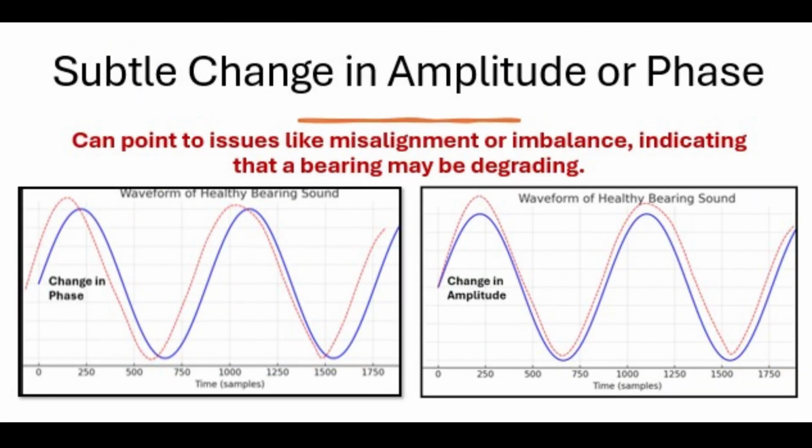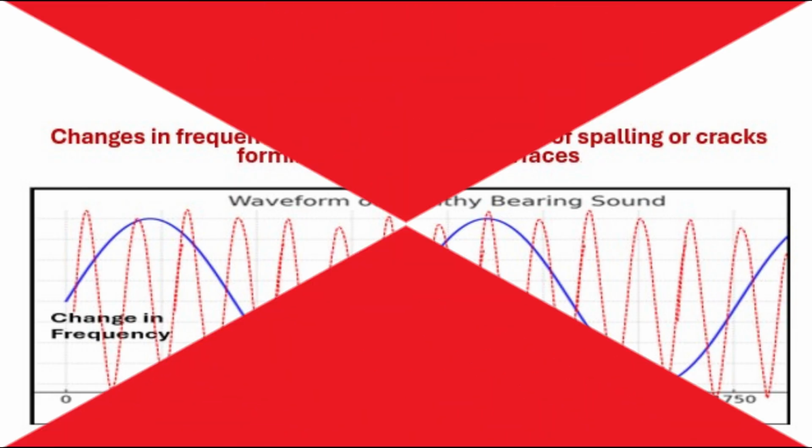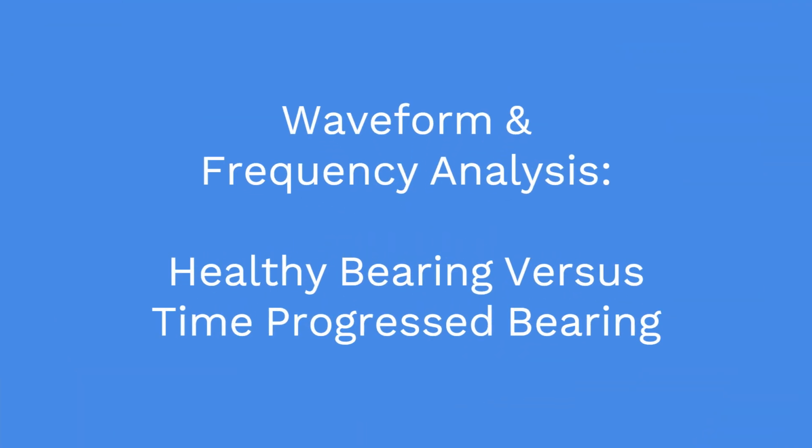Subtle shifts in amplitude and phase can point to issues like misalignment or imbalance, indicating that a bearing may be degrading. Changes in frequency components might reveal early signs of spalling or cracks forming on the bearing surfaces. By monitoring these patterns over time, we can catch potential failures early, taking preventative action before they lead to costly breakdowns. Now, let's compare the waveform and frequency charts of a healthy bearing versus the same bearing over time.